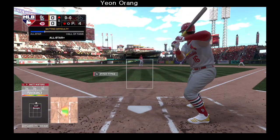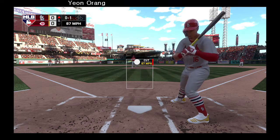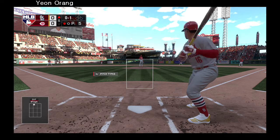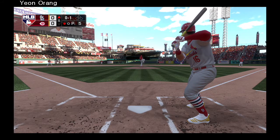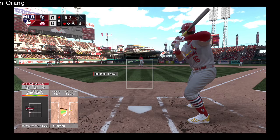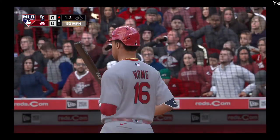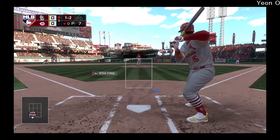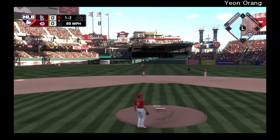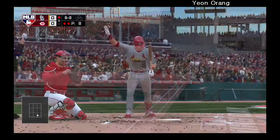Ready once again, Colton Wong. It was a walk in his last trip. First delivery to him on the way. That finds the zone, a called strike. Now he gets on top of one here and chops it foul right at home plate. Fastball just misses. That's ball 1. Stone cold take right there. That fastball very well could have sent him packing back to the bench. Hit back up the middle. And the off-balance throw beats him at first, and that's a tough play.